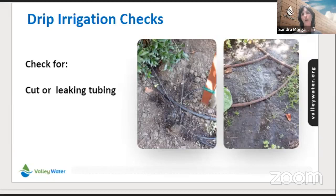Again, critters will not come calling as much if you have a lot of mulch on top of your irrigation tubing. And so that's always a good idea, another good reason for the mulch. But they can do that.